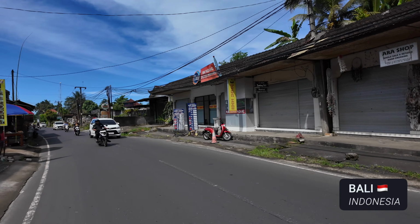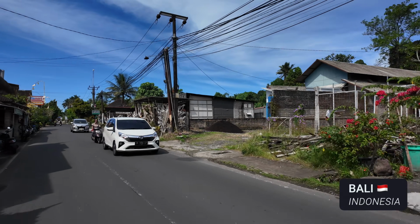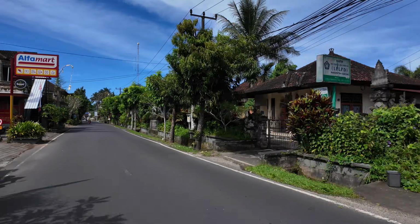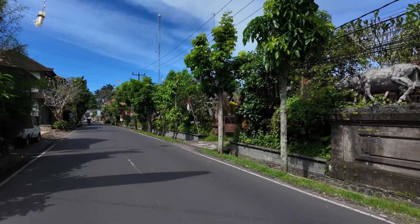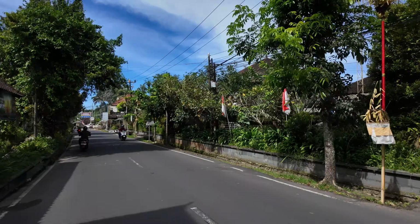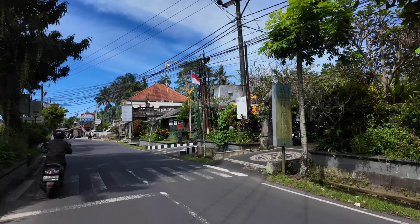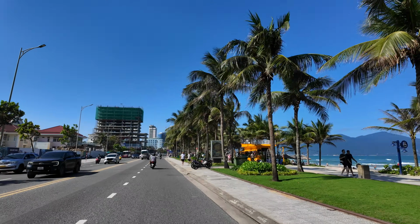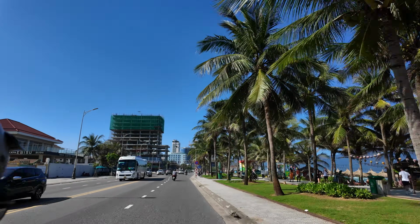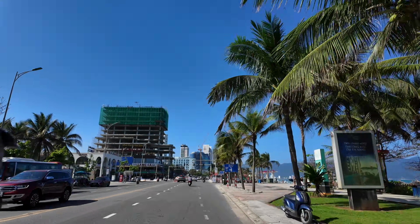Bali's a bit more flexible. You can start with a 30-day tourist visa for $35 and extend it once, or go for the B211A visa, which gives you 60 days to start and can be extended up to 6 months through an agent. It costs more upfront, around $300 to $350 with fees, but you don't have to leave. If you want to stay even longer, there are 2-year options through visa agencies. So if you're only staying a month or two, Da Nang's probably the simpler and cheaper option, but for a longer stay, Bali makes it a lot easier to settle in.